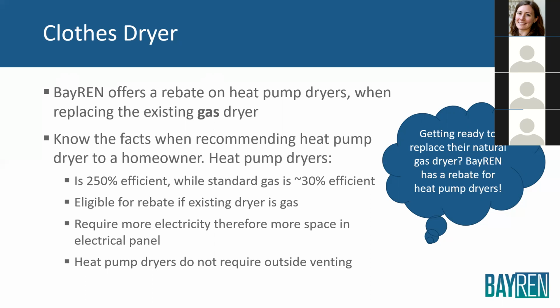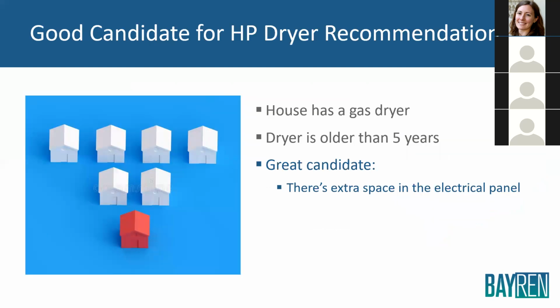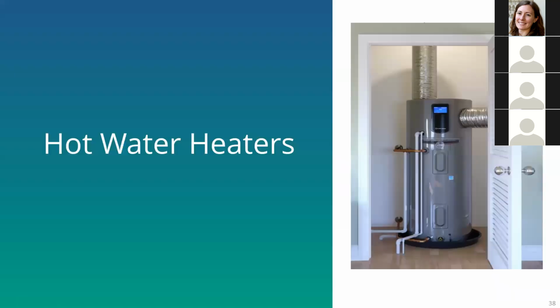Now, if a heat pump dryer is recommended, it does require more electricity, so you want to make sure there's space available in the electrical panel to make it easier. Otherwise, they would have to do an upgrade. The heat pump dryer doesn't require outside venting, which is a good thing, so you have more options as to where you place it inside a home. So again, a good candidate for a heat pump dryer is a gas dryer that's older than 5 years, and particularly if there's extra space in the electrical panel, it's more of a reason to recommend it.